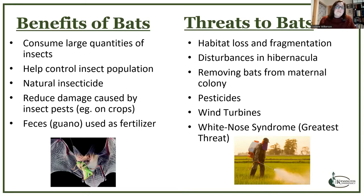Those are the great things about bats, but bats face quite a few threats. One of the big threats is habitat loss and fragmentation, which is a threat to many animals in our environment. Another threat is disturbances in their hibernacula. Bats are incredibly sensitive over the winter. And as I mentioned before, if they're woken up at all during the winter, it could really affect their survival.